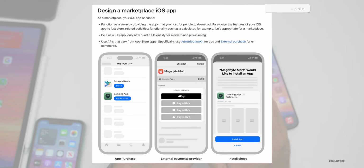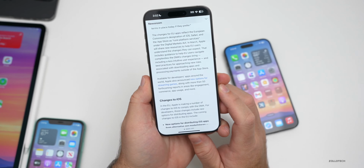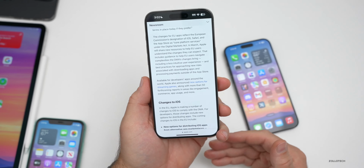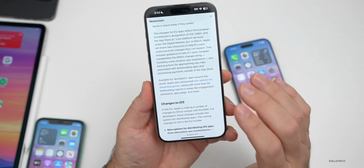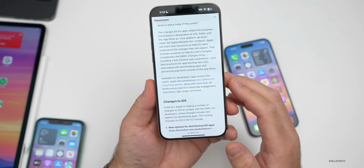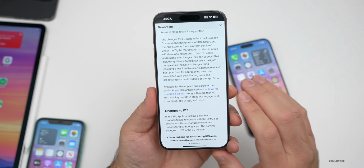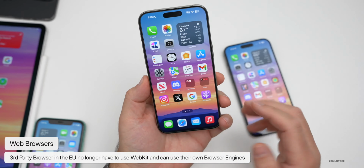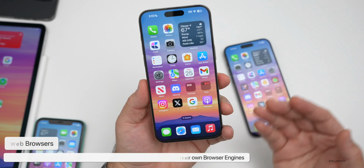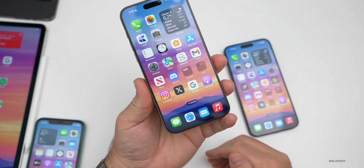So there's even new options for things such as streaming games, setting a default marketplace. Not everything is here yet, as there's no third-party app stores or apps just yet for the most part. And the App Store now allows you to set default browsers with more options. That means you can use browsers that don't necessarily utilize WebKit. All of the current browsers that utilize WebKit, means Chrome, for example, if you're using Chrome or a third-party browser, they typically have to use the underlying code of Safari. Now they can use their own code in the EU.